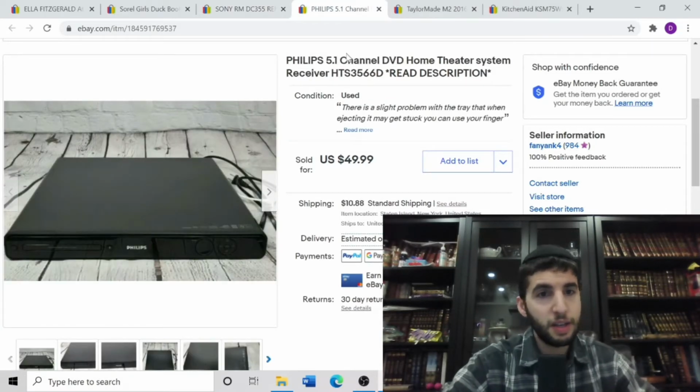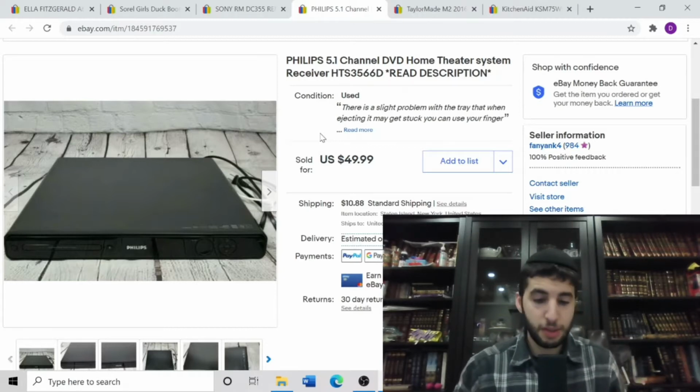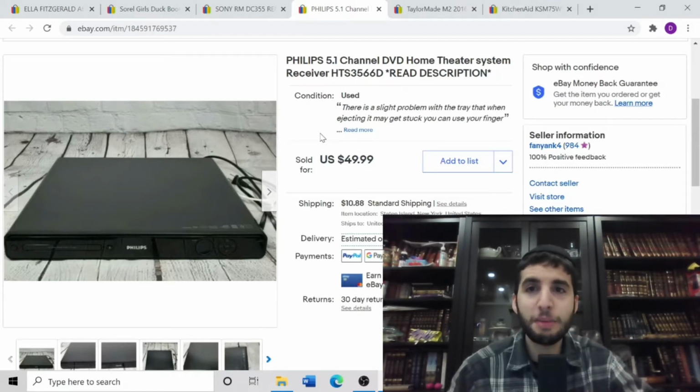All right. This is another story time. So this I got from the Goodwill bins. I actually found it just sitting there. I picked it up. I said, you know what? It's a DVD player. How many DVD players actually sell?